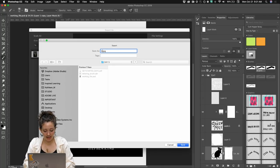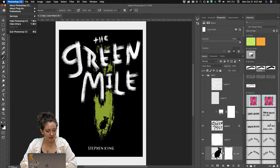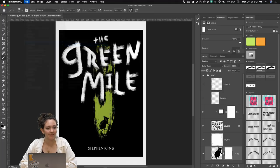If you're not an illustrator, you can still make illustrative work. All right, let's say Green Mile. Save that, and I actually just realized that I made it the wrong size, so let's export that again. Oops.